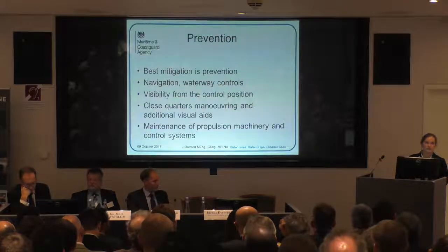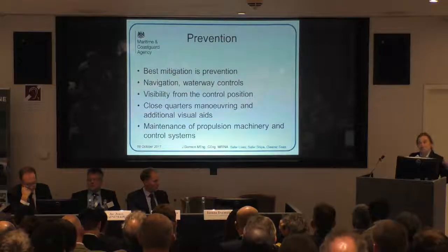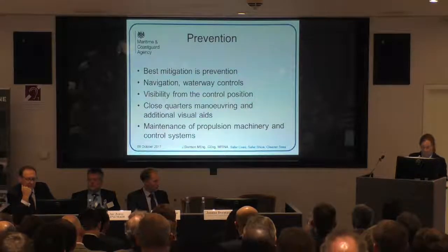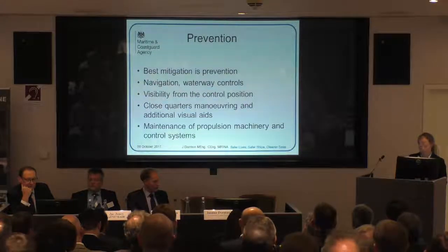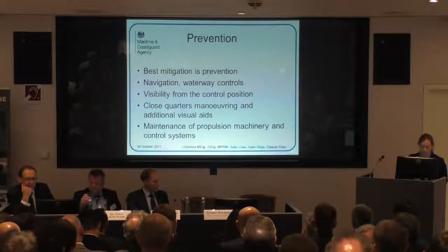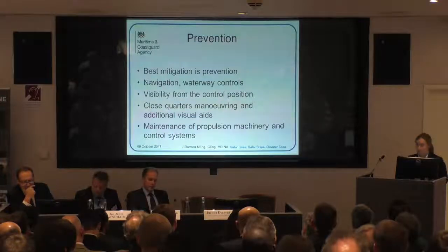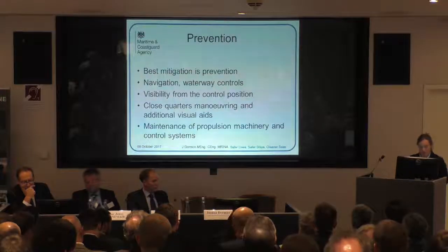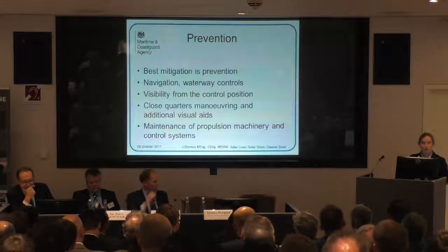There are numerous navigational aspects with nautical charts, so make sure your obstructions are properly marked on there. Waterway controls and mechanisms such as Thames AIS can all be used to help against collisions. I haven't put it on there, but a very important one is the experience and training of the operator. It does all come down to the human interaction.